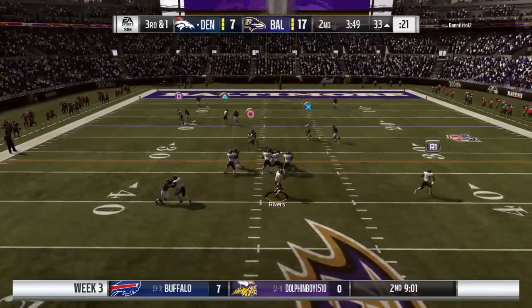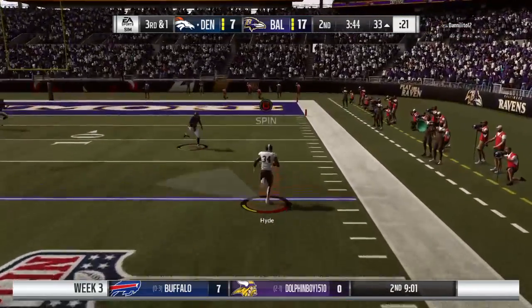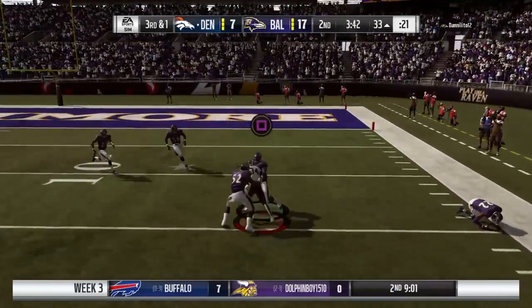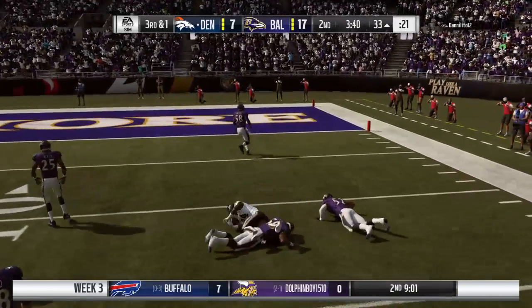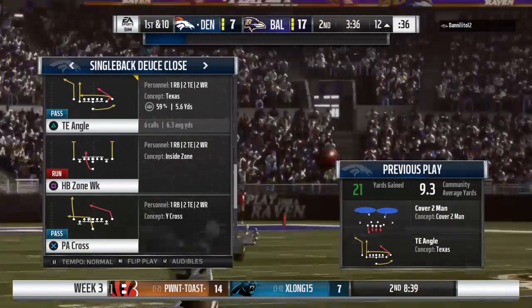Now Rivers. Out to the flat for Hyde. He's got a first down and much more inside the 20. And a nice gain of 21 yards.